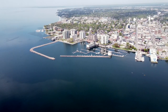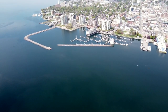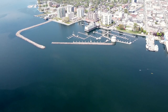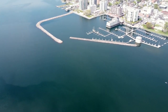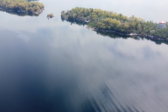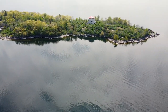Here we see an aerial view of downtown Kingston and more specifically Confederation Basin Marina. Now, this marina was put up between 1985 and 1989, if I'm not mistaken. And the break wall along with the wall going to the Martello Tower. Now, here's the view of the second Martello Tower. This is on Cedar Island.